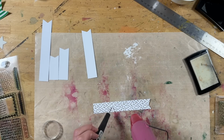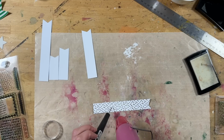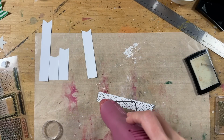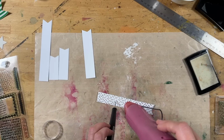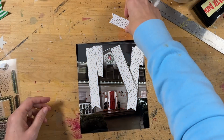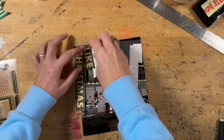Versamark, again, is the ink that I'm using. Ranger Gold embossing powder. We have both of those in our shop if those are something that you need. And then I'm using a heat gun. The mat I'm using there is a Tim Holtz Media mat, I think is what it's called. Obviously, I do all kinds of crazy stuff on my table, so I don't always need to protect it, but that's what that can do.